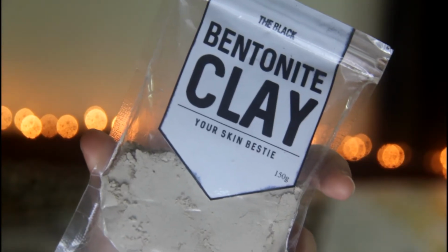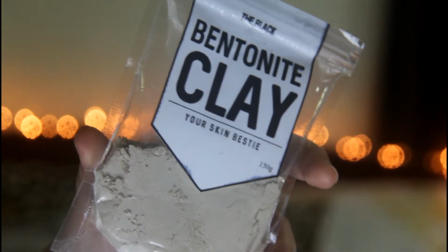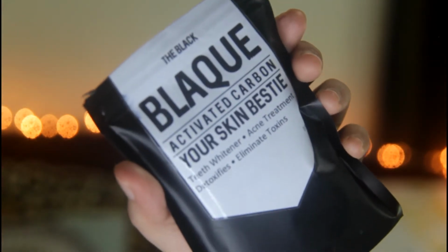And I will put the link of the Instagram shop na kung saan ko sila nakuha. This is the Bentonite Clay, your skin bestie, and the Black Block Activated Carbon. Ayan siya. Ito guys, dati na-review ko na to. I will also put the link of my review down below. And this one, hindi ko siya nilagyan ng review na parang pagka-review ko dito. But I show it to you guys sa mga vlogs ko.